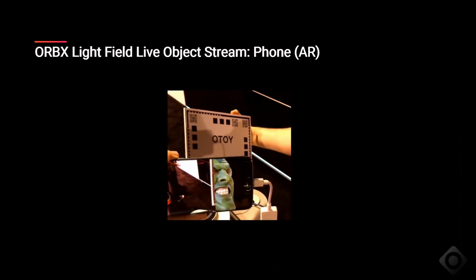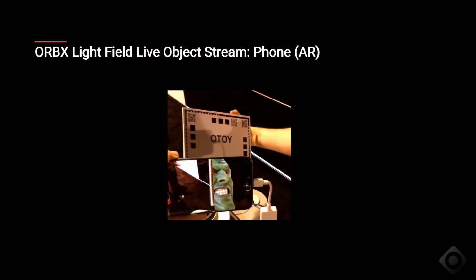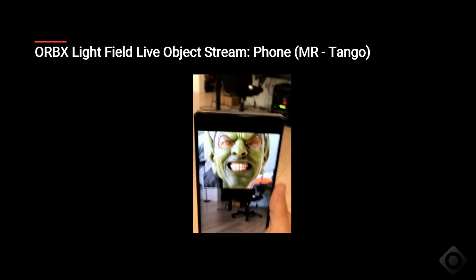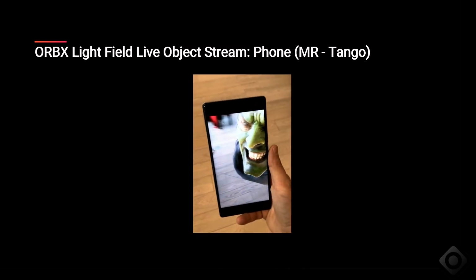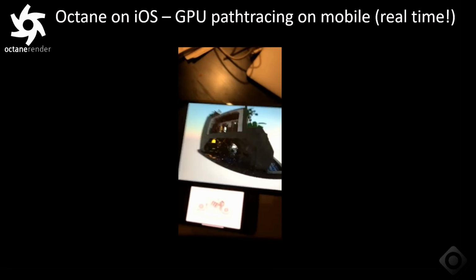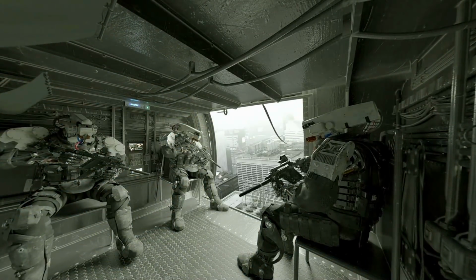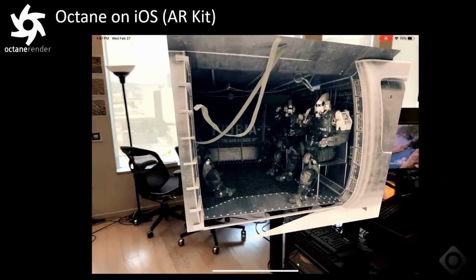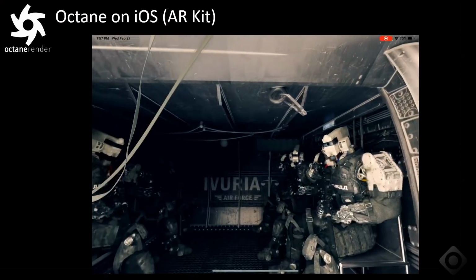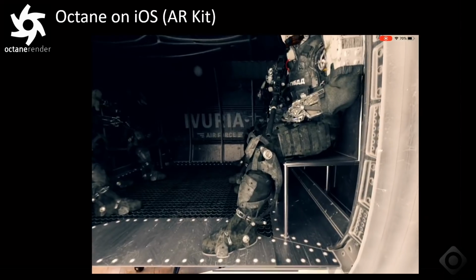So our light field streams, again on the phone, this is an object that was scanned on a light stage, rendered on the cloud, now streaming back into the phone. On a Tango, which is the first phone that we could really have markerless, it's an object floating in the air, so that's great. And with the pieces we built on iOS, remember that we have Octane's path tracer running on iOS, we can take scenes that are essentially flattened down for the Brigade kernel I was showing you earlier, and what you were seeing running on that desktop GPU at 16K by 10 is able to run on an iPad Pro at 50 frames a second. And it looks absolutely awesome.